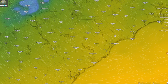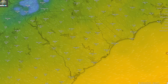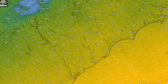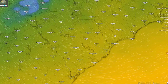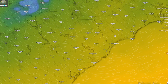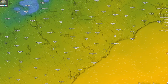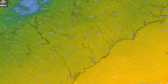Looking at the current temperatures right now: 46 in Greenville, 57 Columbia, 62 Charleston, 59 Georgetown, 59 Myrtle Beach, 59 Loris, 57 Florence, 57 Sumter, 55 Augusta, 48 inside of Anderson, 50 inside of Rock Hill, 61 Beaufort, 59 Walterboro, and 61 Moncks Corner. Those are just some temperatures around South Carolina.